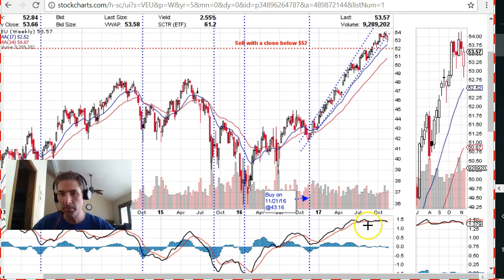You see that from this peak to this peak here, how the MACD has pretty much been flat. During that same time frame, the chart for the ETF VEU has been traveling up. So it's not been keeping pace, it's been traveling flat. It does that for a couple of reasons, but the most important reason is because the momentum has just been kind of steady, slow and steady all the way along.